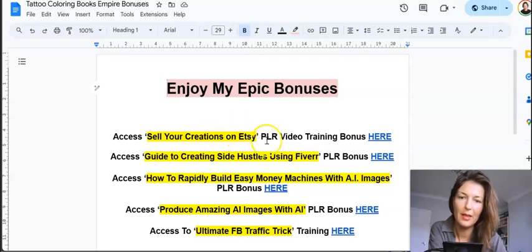So a training course on Etsy, how to sell on Etsy, guys. I have a guide, a training course on how to use Fiverr as a freelancer. You can also sell these coloring pages as gigs. It's very popular on freelancing platforms as well. Here is a training on how to rapidly build easy money machines with AI images. Under AI images can be tattoo coloring pages too. So that's to do with freelancing platforms too.